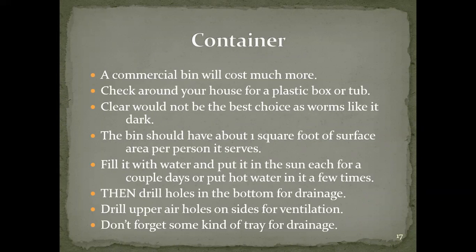A commercial bin, fancy bins that say we're a vermicomposting, but they cost so much. You can use a Rubbermaid tub. I have an under bed container. Yes, it's clear, but it goes under the bed. I'll talk about that in a minute. It's not your best choice if you're going to keep them out in the open. If you're going to be in a dark basement, no problem. It doesn't matter if it's clear.